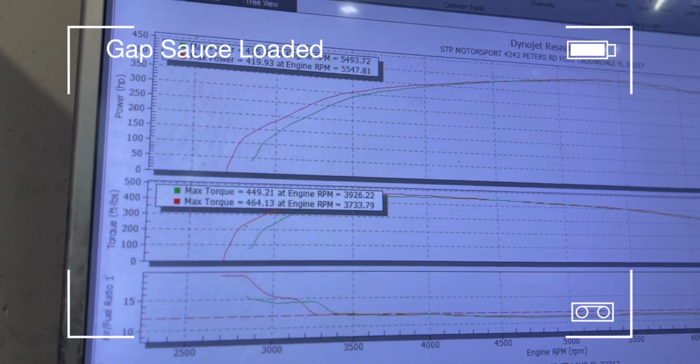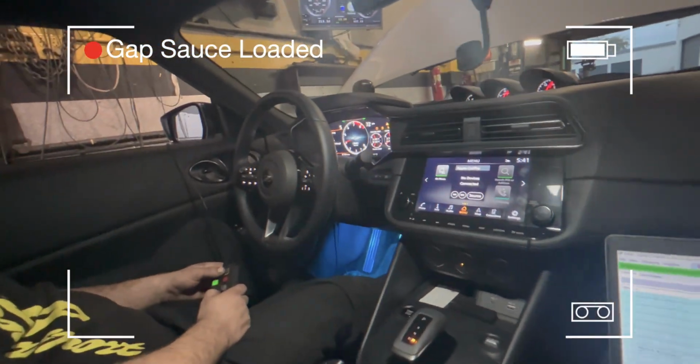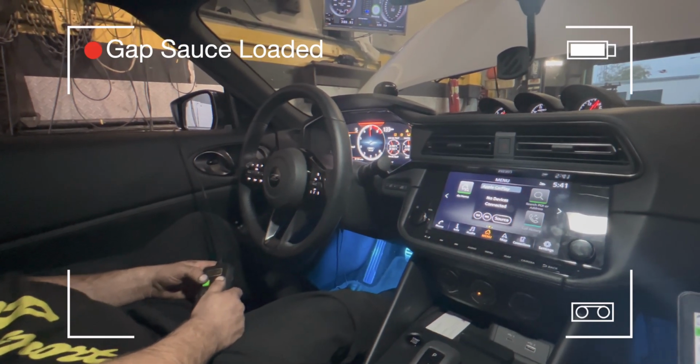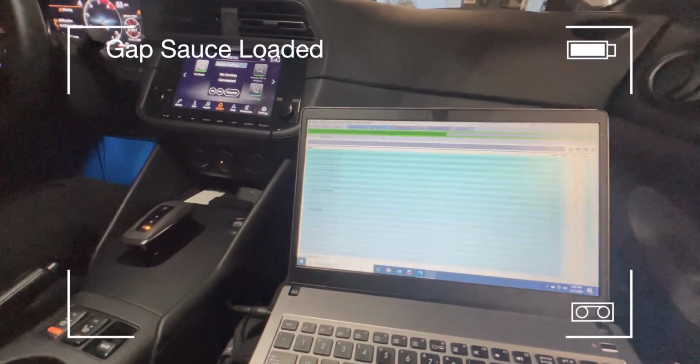380 right now. In that session, same very day, same dyno, we tuned the car and made 430 wheel horsepower. And that's amazing for tune only. So that's why I'm saying a tune is your best bang for your buck.